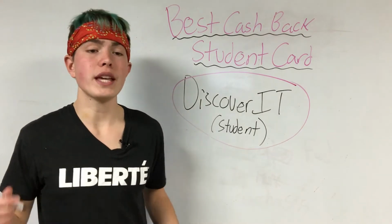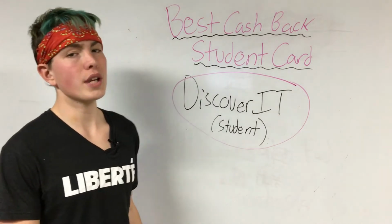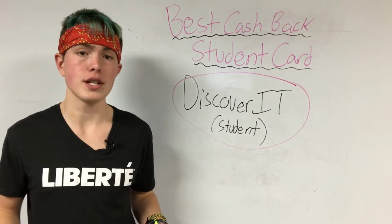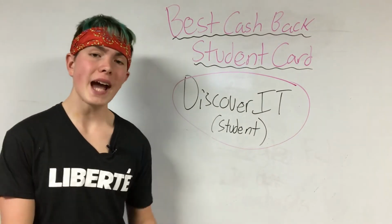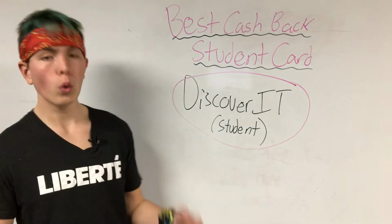So with the rewards, how it goes is you get 1% cash back on all of your purchases, and then you get 5% back on rotating categories. These are going to rotate every single quarter. Currently the category is groceries. Next quarter it is dining, and in the last quarter of the year it is Amazon and wholesale clubs.